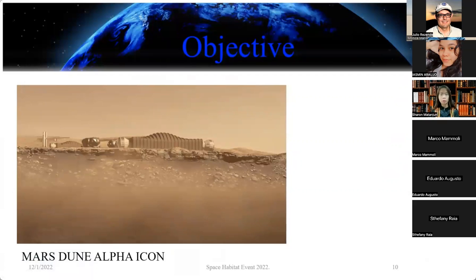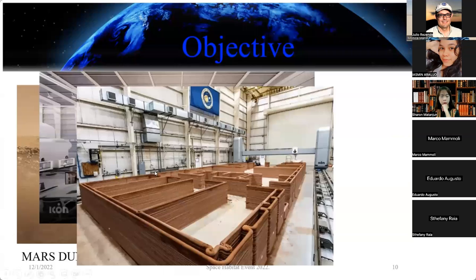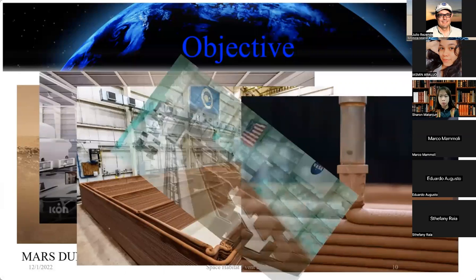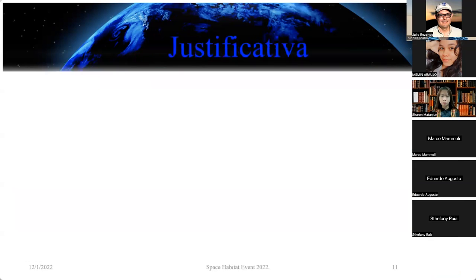Some people won the NASA prize with Mars Dune Alpha, and its process of construction, which is 3D printing, a big 3D printing. Here we can see the model, the walls, the mass that the 3D printing can create the walls. And here are the walls inside the 3D printer. Aerospace also uses BIM and BEM technology. That's why my PhD is in this area, aerospace.